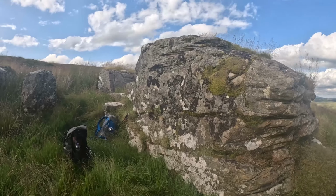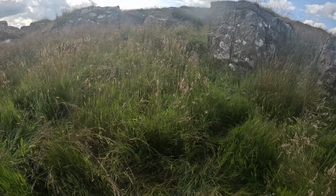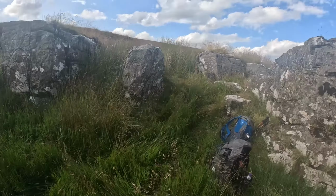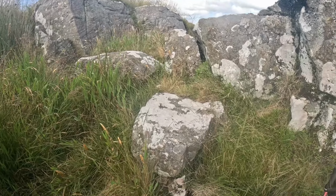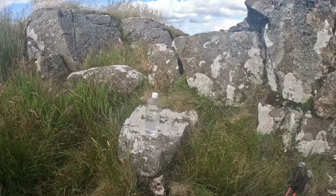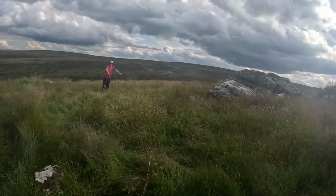So we found these little crags here, and it looks a cracking little place to get a little snug camp or a bivvy in. But the only thing that's putting us off is the grass is pretty long here, and I could lose a tent peg, and who knows what sort of little beasties are crawling around in there. But it's a shame, because there's little rocks like this that will provide a great little table for your cooking and stuff.